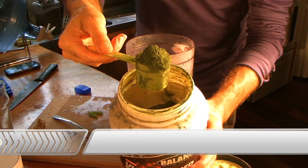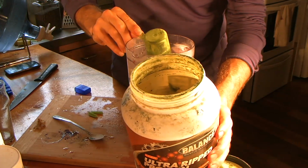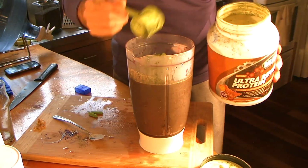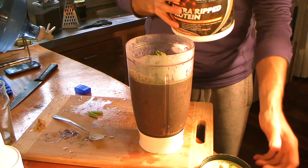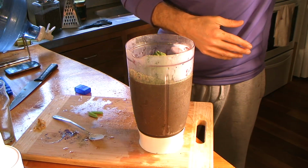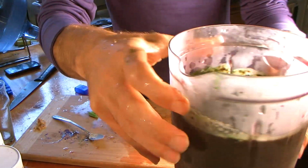Spirulina is one of the most nutrient dense products on the planet. Most have heard of it these days. It's coming around. So a couple of big scoops of that in there. That really adds a lot of nutrients and fibre and vitamins and minerals, that sort of nutrition you just can't get in just about any other whole food. So that's pretty good there. I'll put that back on the blender to blend that in.